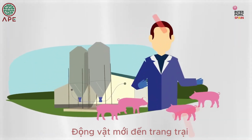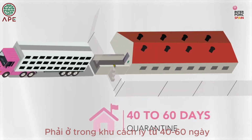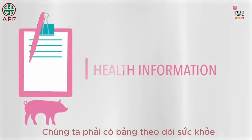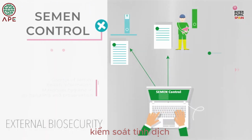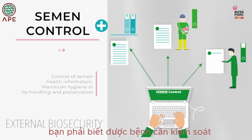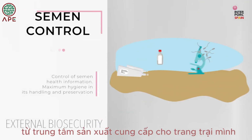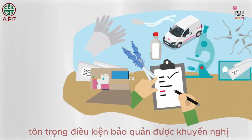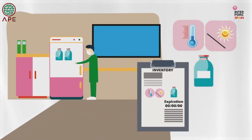The external biosecurity measures are quarantine for newly arriving animals. Animals that have just arrived at the farm must stay in quarantine for between 40 and 60 days in a space which is separate from the main farm. We must have all the background health information and check the animals on arrival. Semen control. We must be aware of the disease control and monitoring program implemented at the semen production centres that supply to our farm, respect the recommended preservation conditions and maintain maximum hygiene during handling.